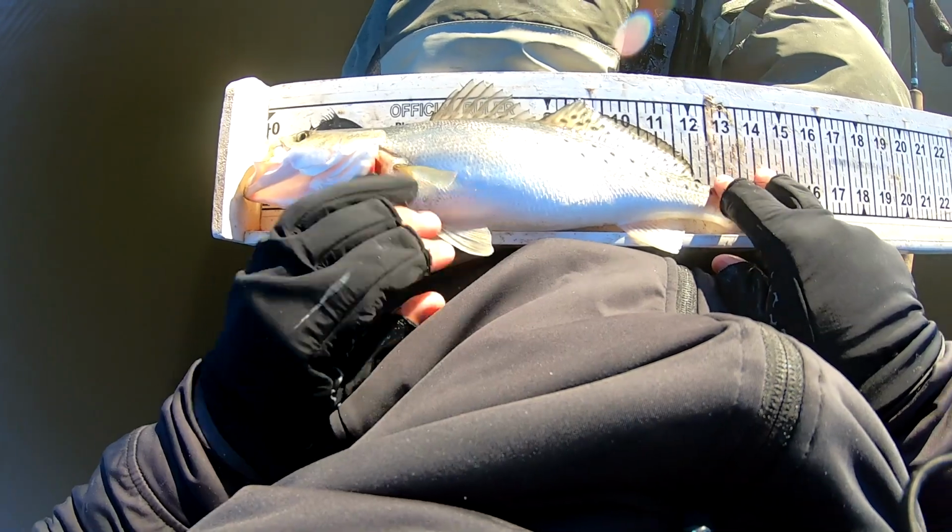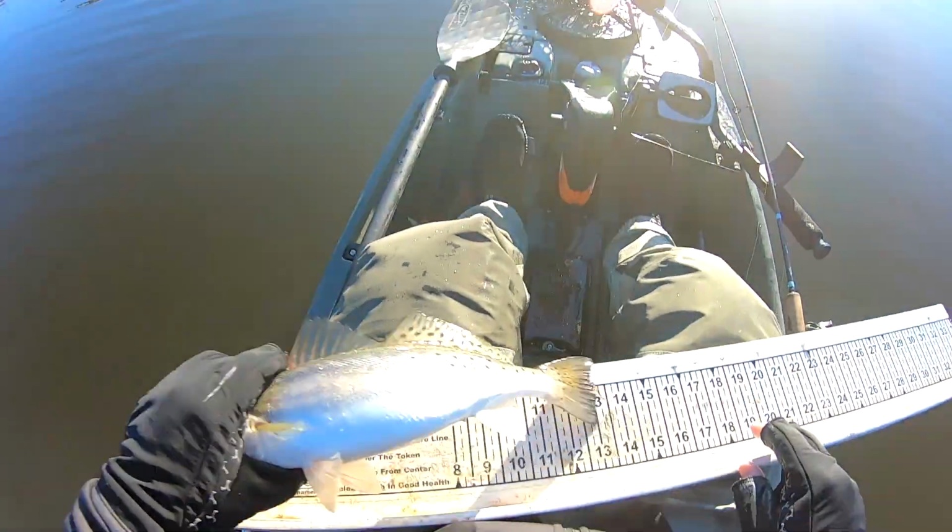And that was just to prove to you that 6 different colors in a bag, randomly selected, and we still caught quality fish. We caught a limited trout today. We caught a slam on the first day, which was Monday. All different colors, still catching fish.